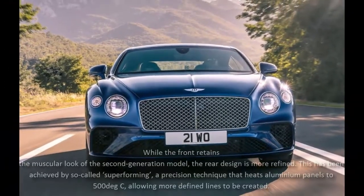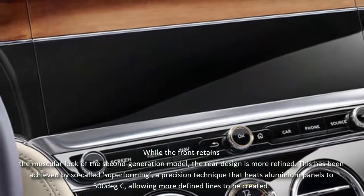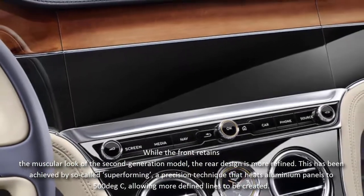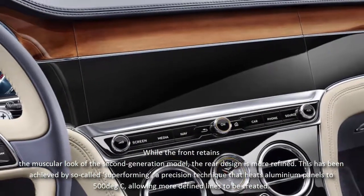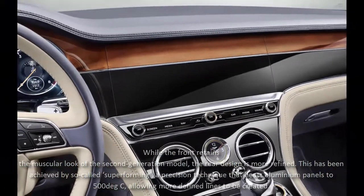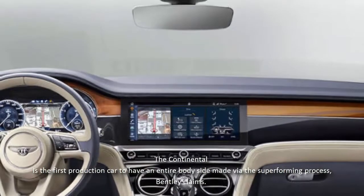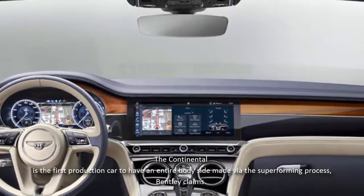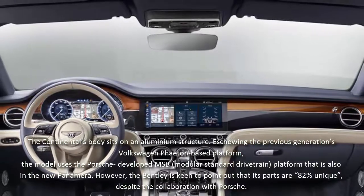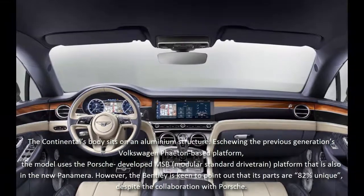While the front retains the muscular look of the second-generation model, the rear design is more refined. This has been achieved by so-called superforming, a precision technique that heats aluminum panels to 500 degrees C, allowing more defined lines to be created. The Continental is the first production car to have an entire body side made via the superforming process, Bentley claims.